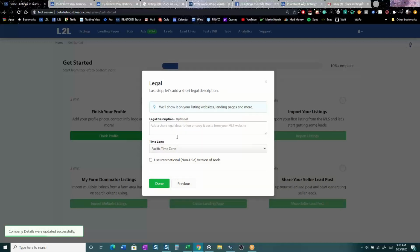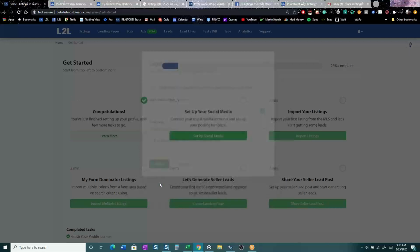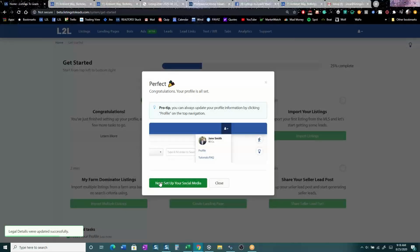Is there a legal description that is required from your MLS where you can add it there? Make sure your time zone is your own time zone. I'm in the Pacific, so that's why it says that. There we go. Now it says, great. The profile's set. Let's connect your social media.